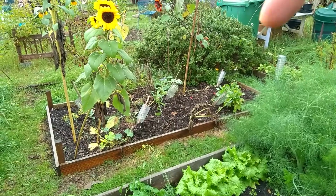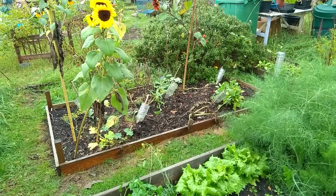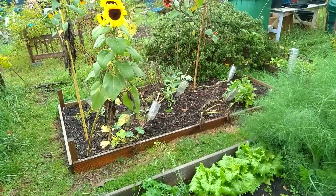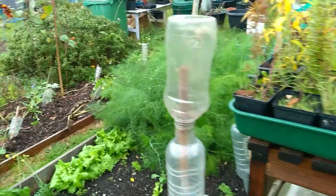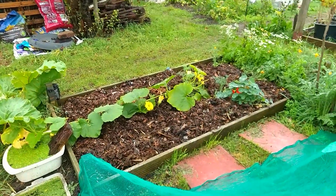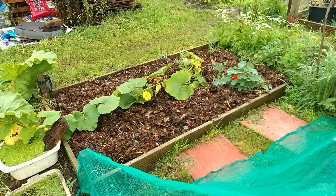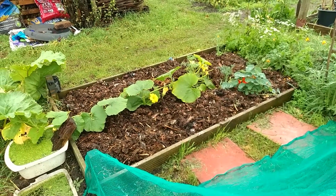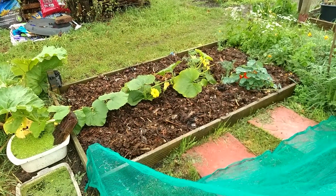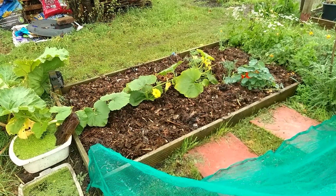Though I would need to cut this hebe back because I want to give the broad beans as much air around them as possible. The other option, or another option, though not ideal, is putting them into here, though you'll remember that we've had two sets of broad beans in here already, so I don't think that's a good idea. It would be great to have them here, but I just don't think it's a good idea.